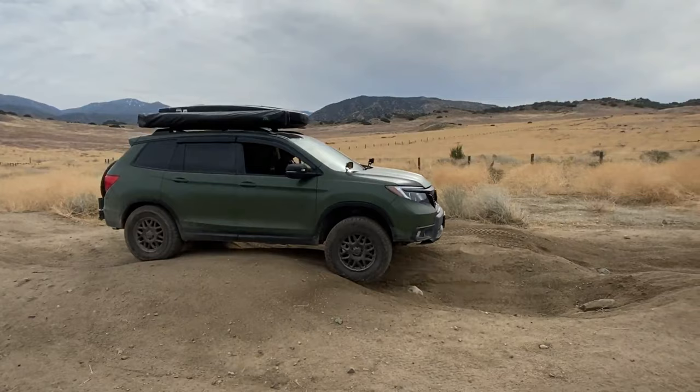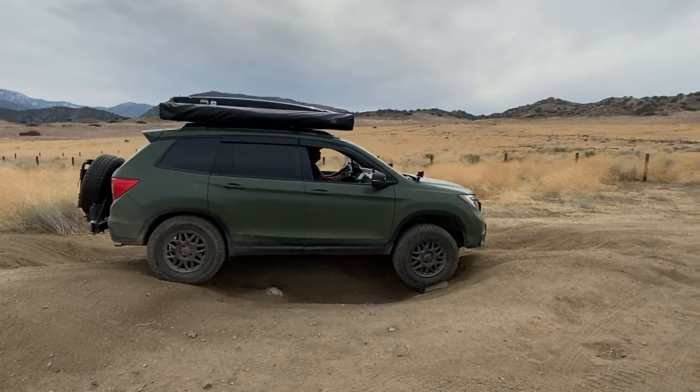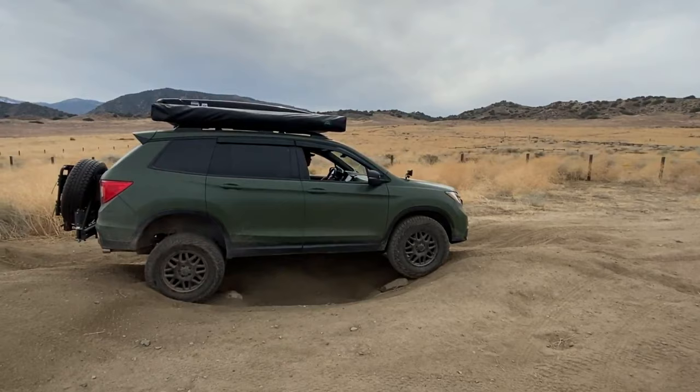Now, even though the Passport does some pretty incredible things, like you see here, going through this really deep rut, this is called a frame twister. Open diff, four-wheel drives simply won't be able to get through this without either traction control or some kind of locker.